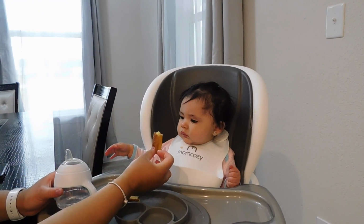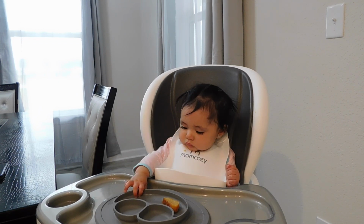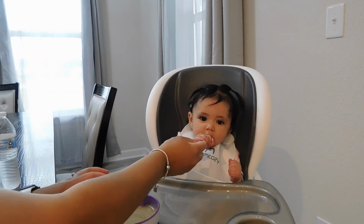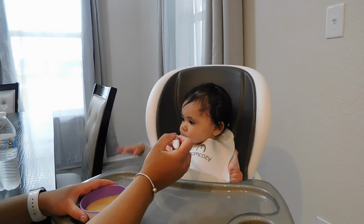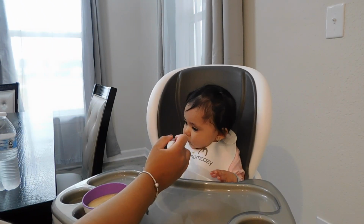As you can see, she's not really that big of a fan of the French toast. She started throwing it and then she didn't really want to open her mouth for it anymore, so I went ahead and switched out the French toast for some banana in hopes that she will eat that. She did eat a couple of spoonfuls, but again, wasn't that big of a fan.